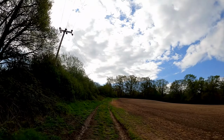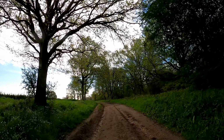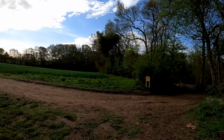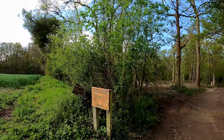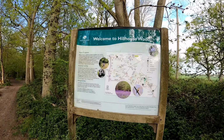Quite steep, but camera never shows the hills, does it? And we'll go into Hillhouse Wood. So, anyone's interested?